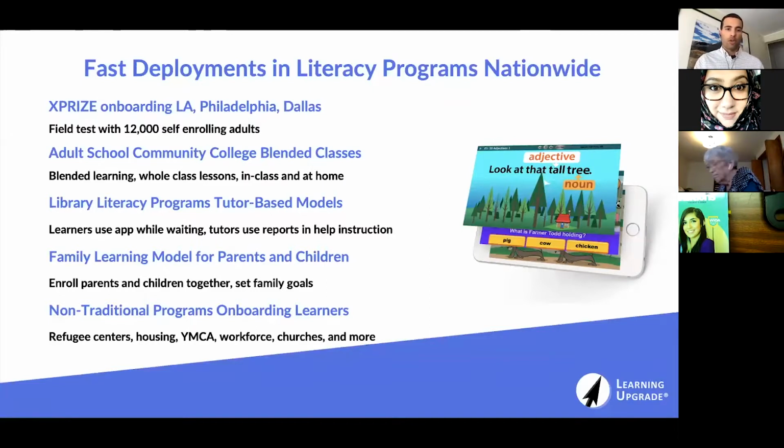But we've seen those scores grow quite a bit more when we get to use the blended model, where we have the phenomenal adult educators and tutors and what's set up already in place. That's the community college and adult school blended model. I'm going to play a short video from one of our close partners, Sweetwater Adult School, to talk a little more about that. But the model breaks down to they have their in-class time where the teacher gets to meet with the students. They're able to work on Learning Upgrade in the classroom, also get their standard instruction, and then they're able to complete lessons at home, and on the weekend, to supplement that education.